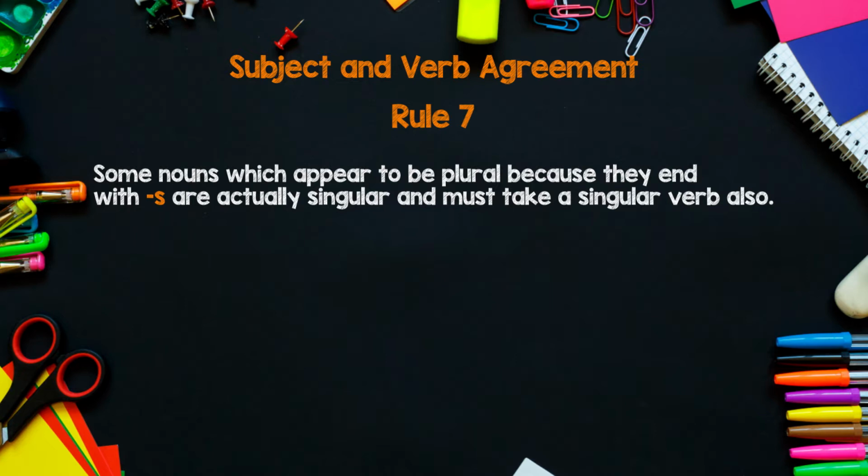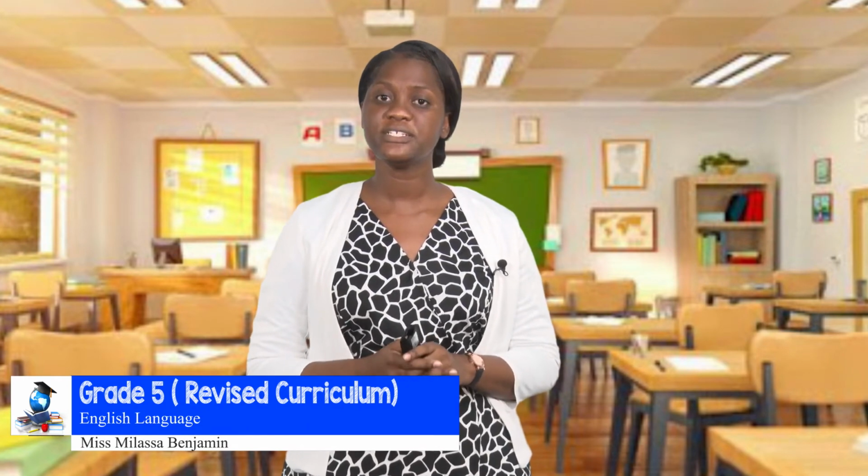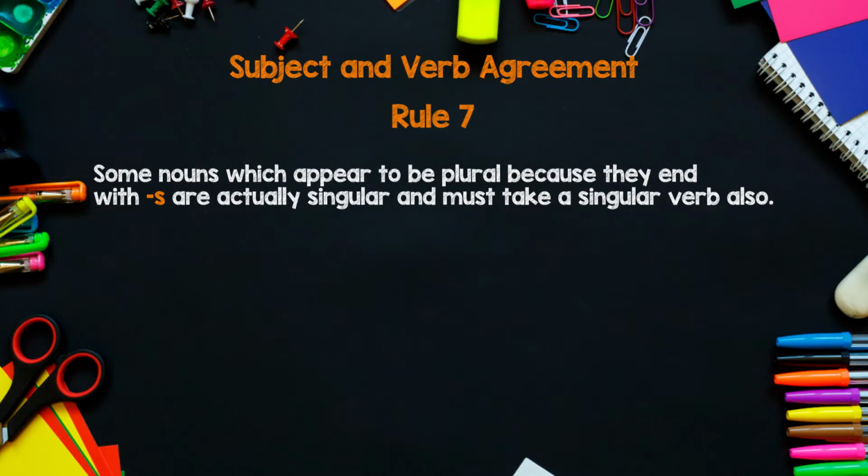Some nouns, which appear to be plural because they end with S, are actually singular and must take a singular verb also. In our last lesson, boys and girls, we learned that plural nouns usually end in S. However, it's the opposite for verbs, since the verbs ending in S are actually singular. So, here we're being told that some nouns that end in S are really not plural, but actually are singular and must take a singular verb.